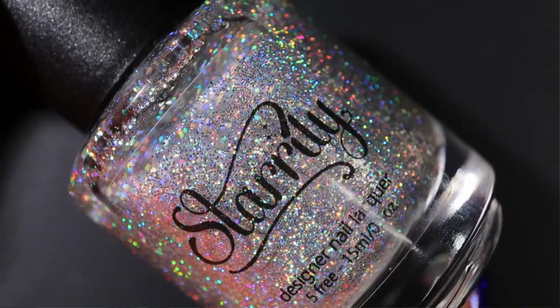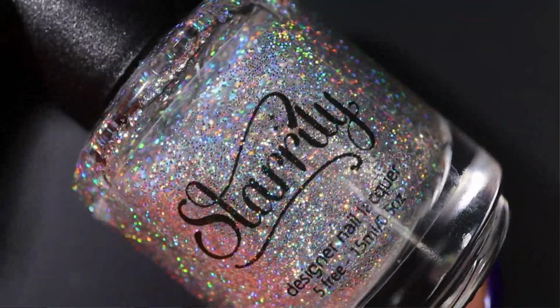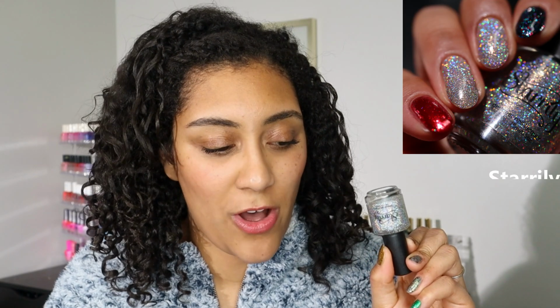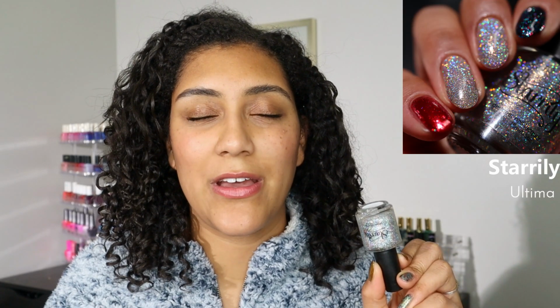Moving on to some boutique polishes. This one comes from Starly and it is Ultima. Ultima has a clear base and it is jam packed with silver holographic micro glitter. I purchased this in a destash after falling in love with a few other Starly holographic micro glitter polishes. They just do them so well.